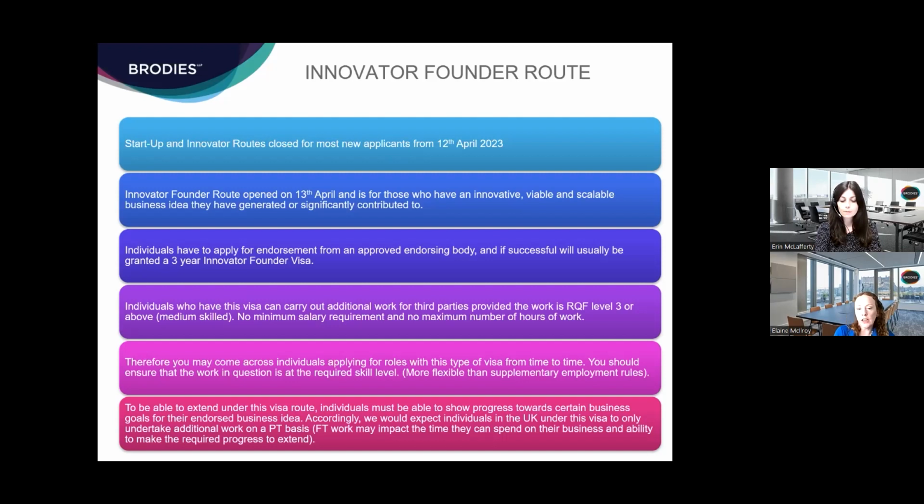And the reason we're covering it in the session today is that those individuals can work for their own business that they're planning to develop, but they can also carry out additional work for third-party employers. So it may be that you'll have individuals apply for jobs with you, either on a part-time basis or whatever, who have one of these types of visa and who present this as evidence of their right to work. There are restrictions on the work that they can undertake for third parties.